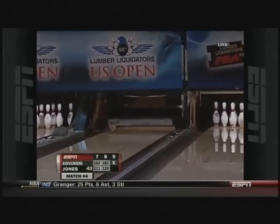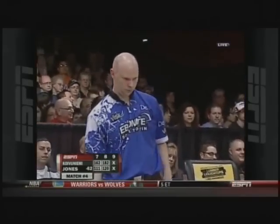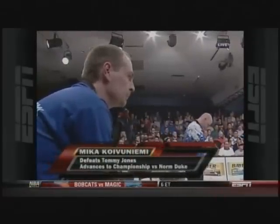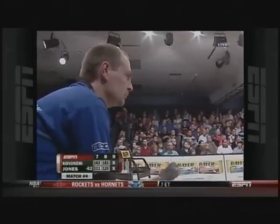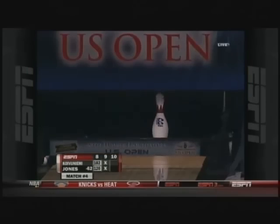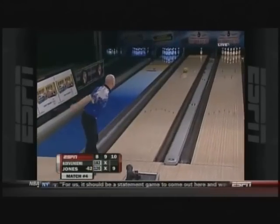3rd strike for Jones. Unfortunately, he has 2 open frames to go with those strikes. And all 3 strikes coming on the right lane. He shifts now to the left to close out his match. And he didn't get a whole lot of breaks in this game. Missed a couple of opportunities, couple bad breaks. 4-9, pocket 7-10, solid 9, all on the lane he chose to finish on.